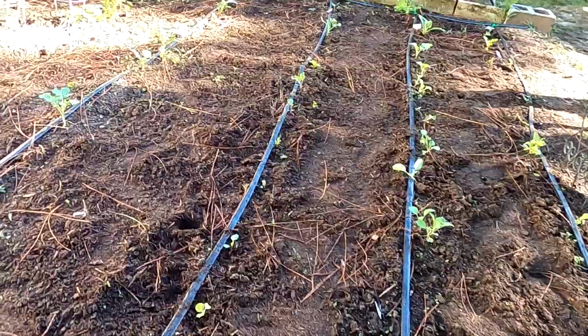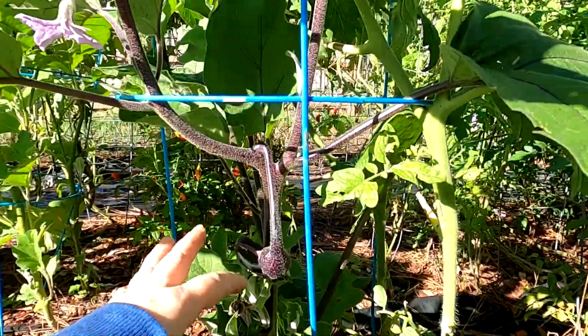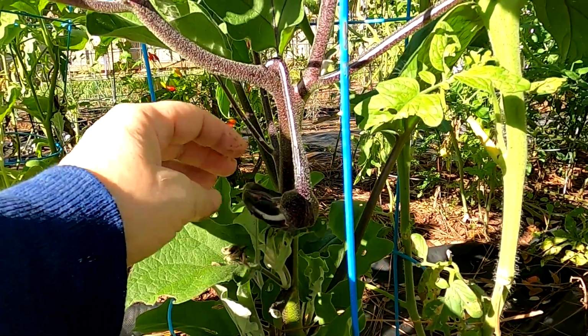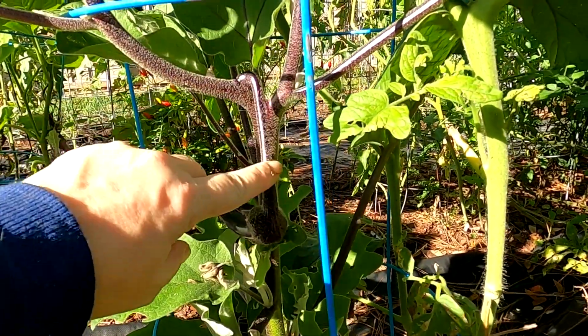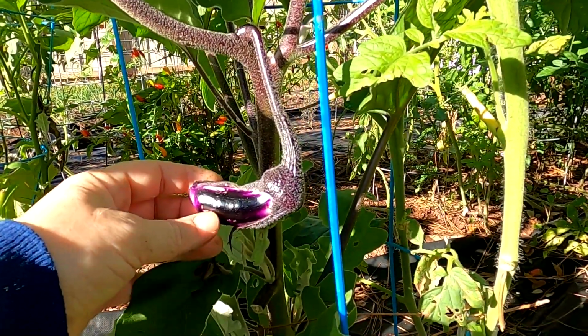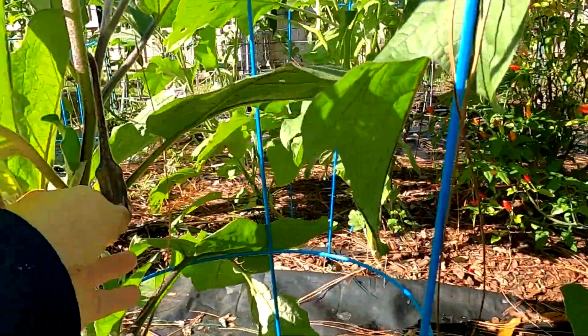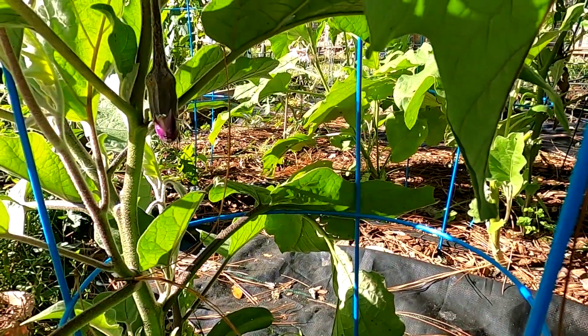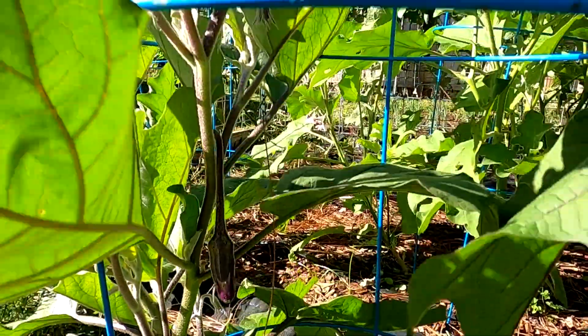Let me show you the shine eggplant in the salsa garden. And this one's kind of crooked. Gravity isn't doing its job. But here's the female bloom that came down, and then it got pollinated. And over here is a baby one. I discovered that a couple days ago. So that looks real good.